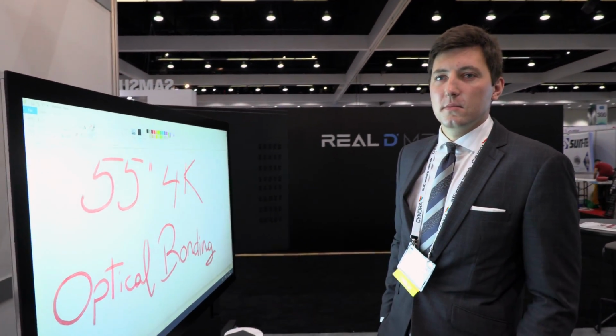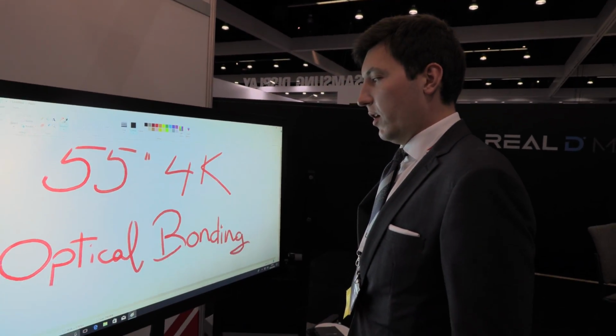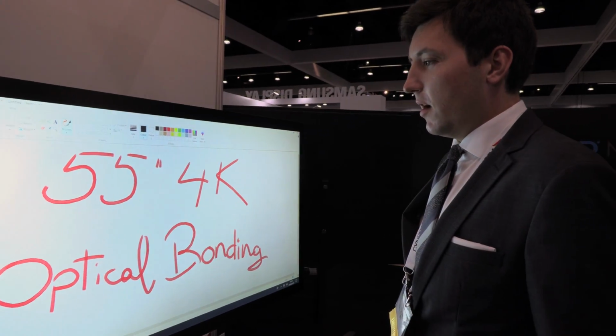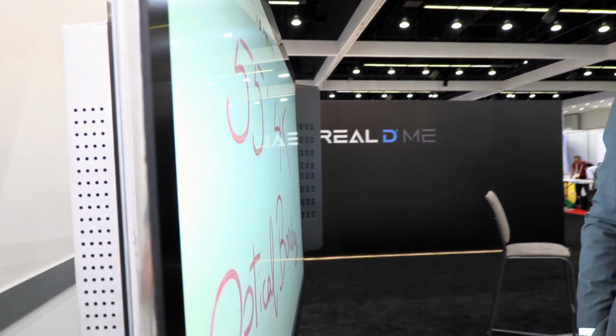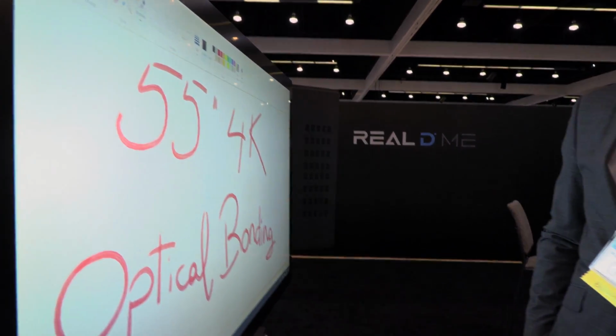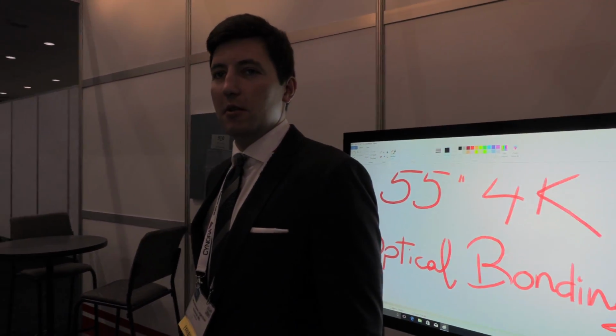You have lots of customers, right? Lots of projects. You're very busy? With optical bonding, we are very busy because not a lot of people can do what we do, especially with the 100% yield rate on bonding of open cells. 100%? Yes, because our solution is completely reworkable, so we control the process, and immediately if we see that something's wrong, we can change it.